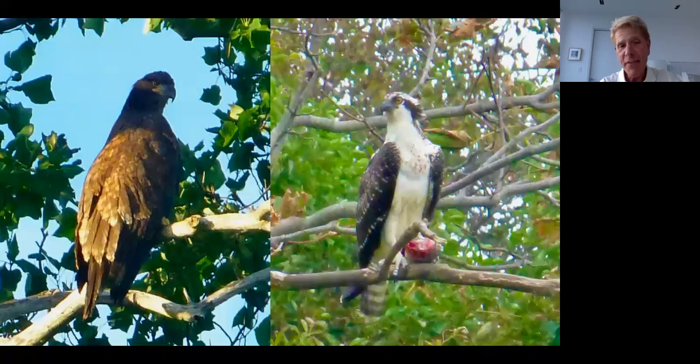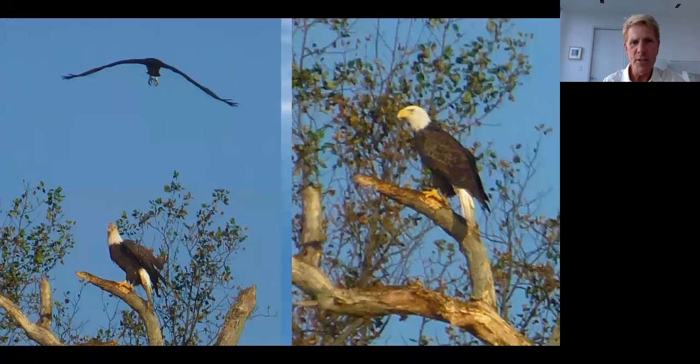And then on the left is a juvenile bald eagle. We've watched this eagle flourish this summer, again near Hartshorn Woods Park. They're flying all the time. And then pretty much regularly, we go see its parents.